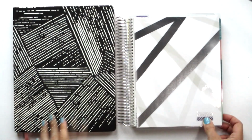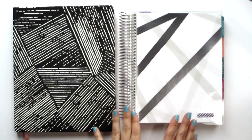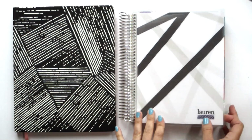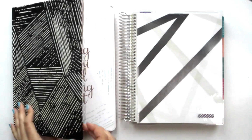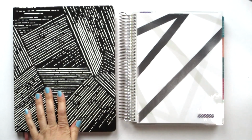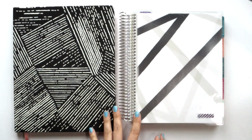Both of these planners are really great options. I'm really loving both of them. They are made exceptionally well. I love the extras that come in this one. I love the tabs, but I also love the gold foiling touches, and I love how durable this is. I feel like both of them would be really portable if you just wanted to toss them in a bag.